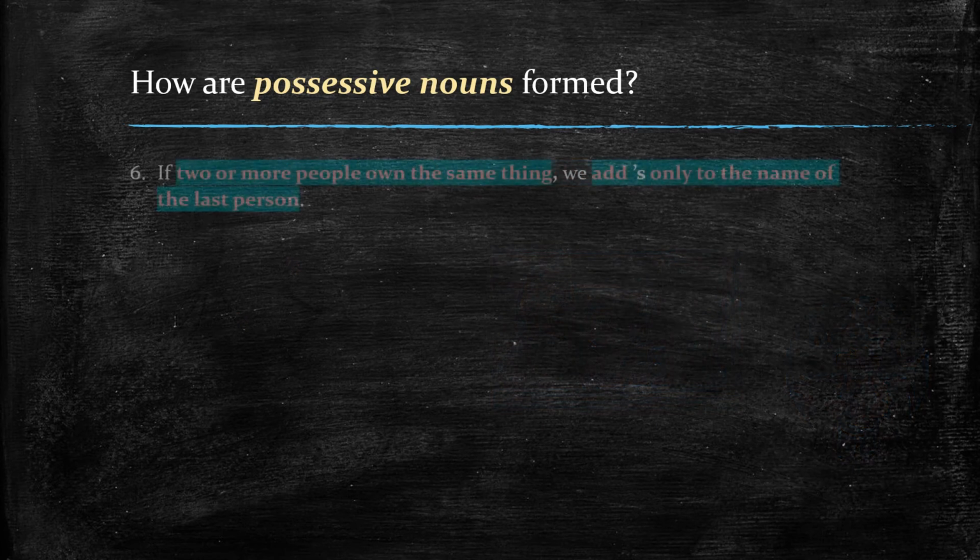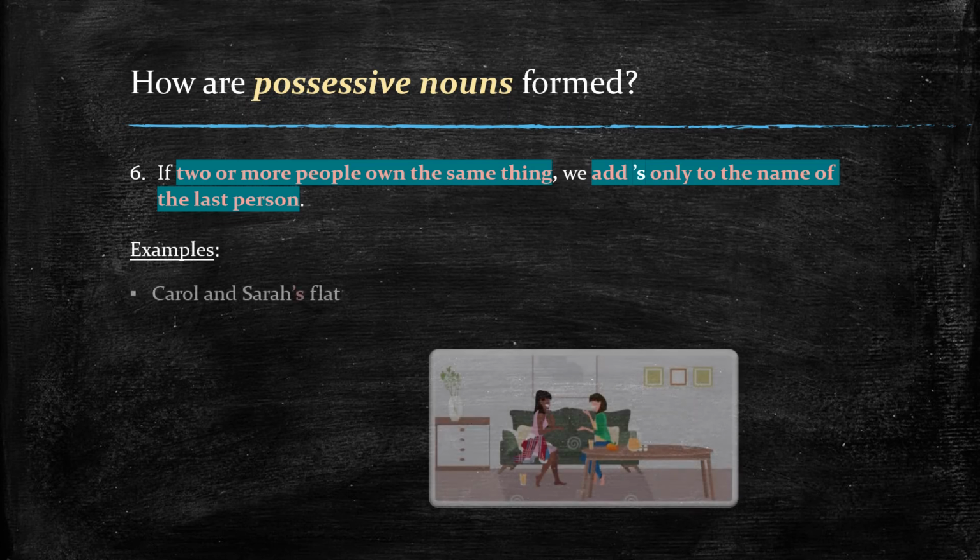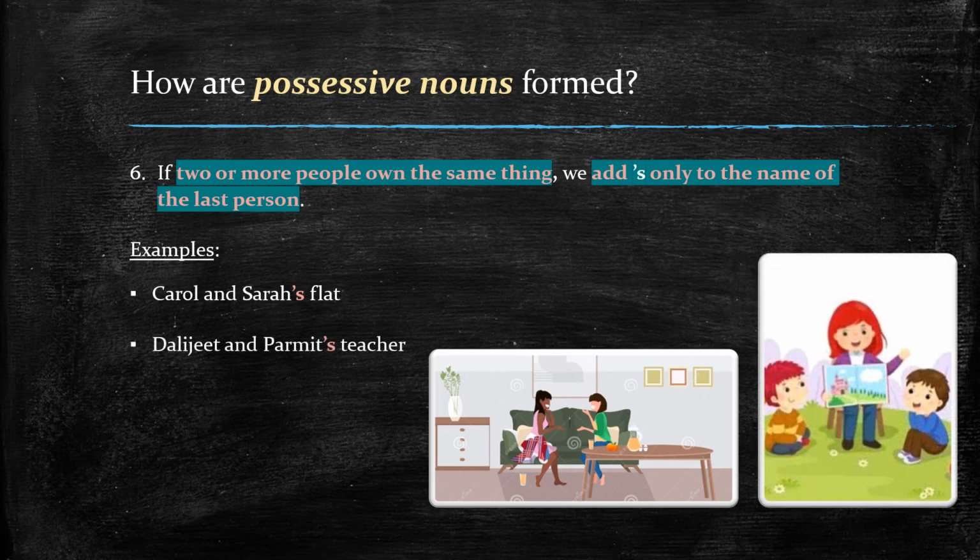Rule 6. If two or more people own the same thing, we add apostrophe s only to the name of the last person. For example, Carol and Sarah's flat. The flat belongs to both Carol and Sarah, and apostrophe s is placed after Sarah's name, since Sarah is the last name given. Look at the next example, children. Dalijit and Parmeet's teacher. Both Dalijit and Parmeet have the same teacher, so the apostrophe s is given to the last name Parmeet.